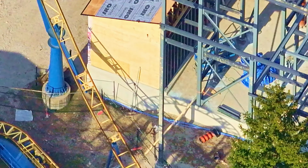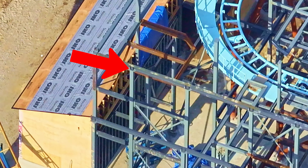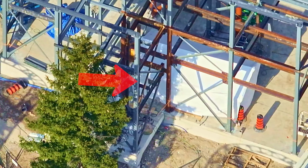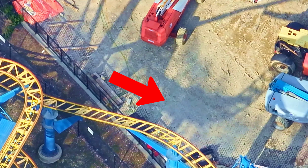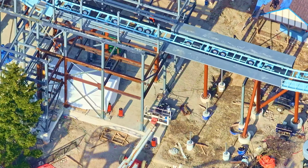I'm also going to put an arrow in a second to show you where the op booth is going to be, right there, that little rusted metal section. That is going to be the op booth. And the elevator is going to be right there. And the queue line is going to be right here. And yeah, I think that's everything I have to say about AlpenFury right now.